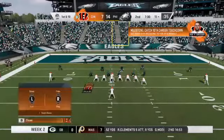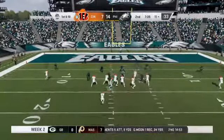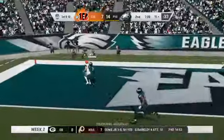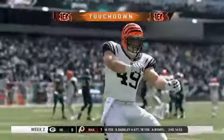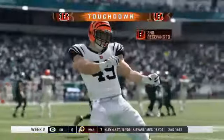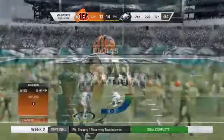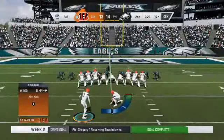6-6, pull it high. Following the fumble recovery. Hand. And he's got it. Touchdown, Bengals. An 11-yard touchdown. As they are an extra point away now from tying this football game.